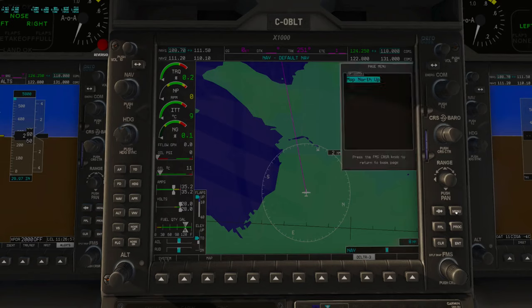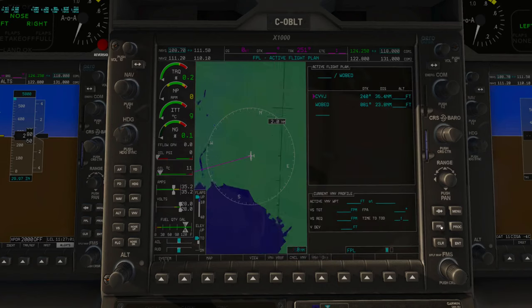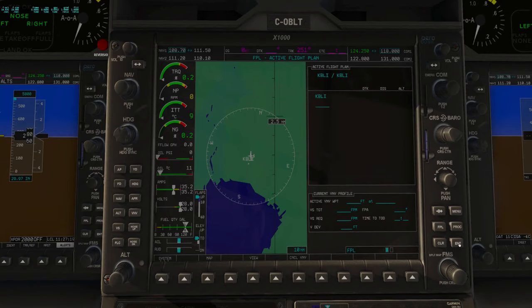Now we'll go to the menu. Map north up is right, I'm sorry, we'll go to flight plan. Now in flight plan, there was a route that was done previously, so I'm now going to go to menu, and I'm going to go down to delete flight plan by using my scroller here, and then hit enter. So that takes care of that.